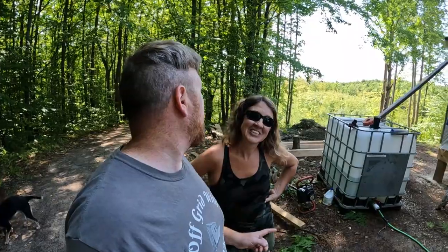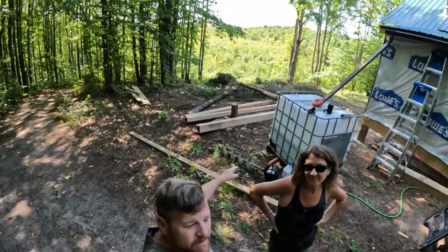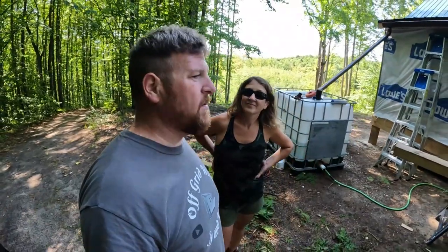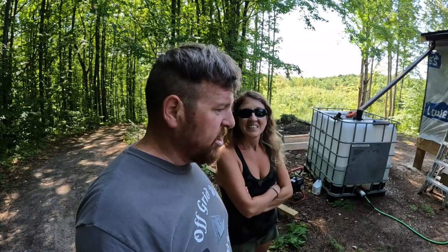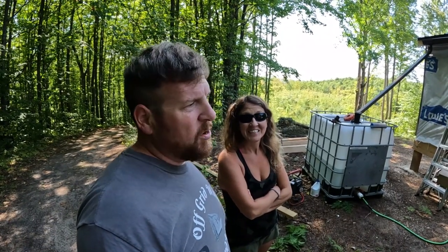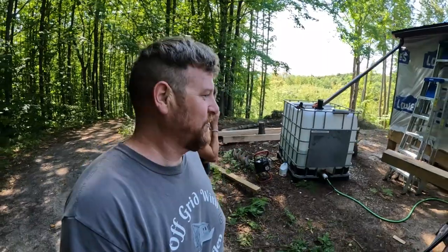Jen's going to drag all the brush from the pines, if you can see it over there, down the hill to the pile while I work on this, because this is kind of a one-person job right now. If we get a good 8-hour day in today, hopefully we'll have somewhat of a bathroom over here. Sound good? All right, let's go.